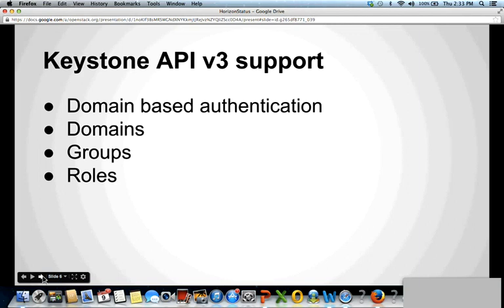We also added Keystone V3 API support. This is a fairly large effort to add domains, groups, and the CRUD for those to our identity model management, as well as integrating that with existing projects and users. So now you can have a multi-domain setup, log into an individual domain, create additional domains, assign roles to users and groups, or assign users to groups, roles to those groups, et cetera. So it's a fairly full-featured Keystone V3 API implementation in Horizon.